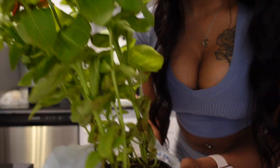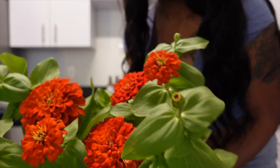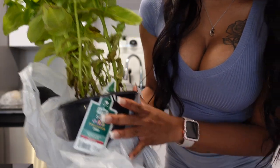But this is the only plant that I could find in Walmart that wasn't really dead, because it has a few flowers on there and then it has some that's trying to blossom out. So I'm gonna repot this in my new pot that I got from Target, okay? And I think that's all the new stuff that I got.